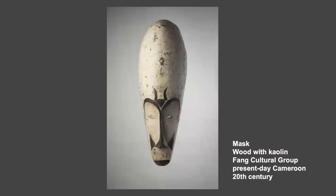This incredible dance mask from the Fang cultural group, which spans present-day Gabon and Equatorial Guinea, dates from, in our belief, present-day Cameroon. And it is carved from one solid piece of wood with white kaolin, this beautiful chalky substance, almost like a slip, found along the Kakongo River and other rivers that give it its complete white appearance. This mask would have been used in ritual.